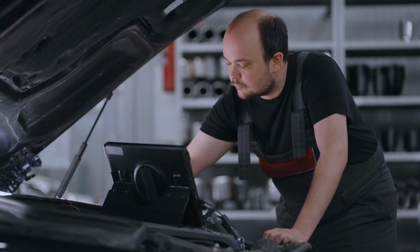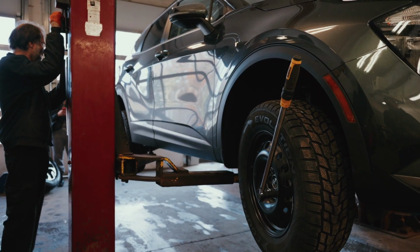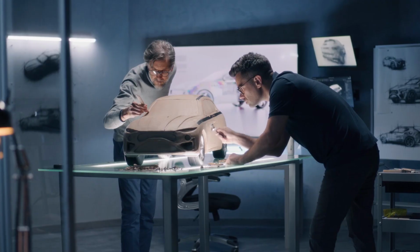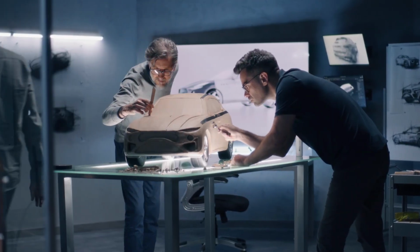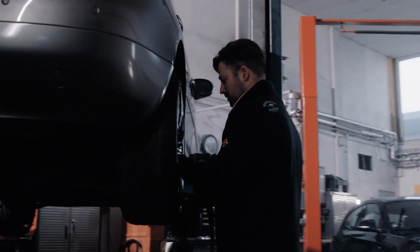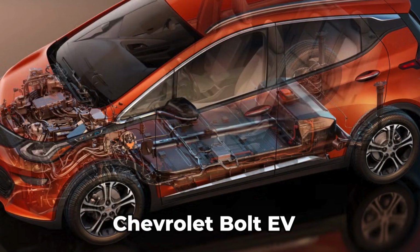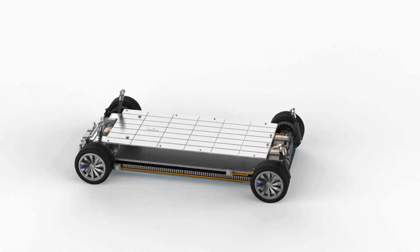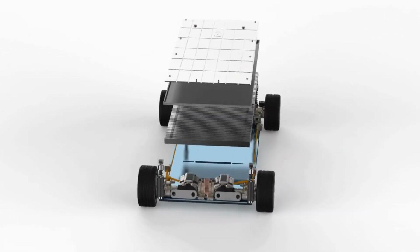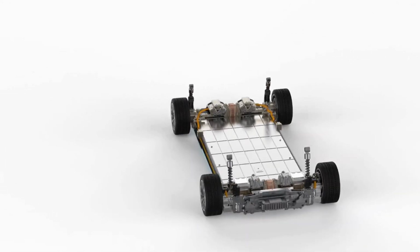Many independent repair shops lack the specialized diagnostic tools needed to identify and fix EV-specific issues. Additionally, some EV manufacturers limit access to diagnostic information, forcing owners to rely on expensive dealer services. For instance, the Chevrolet Bolt EV recently had issues with its battery management system that required a major software update. This wasn't a simple fix that could be done at any local garage.